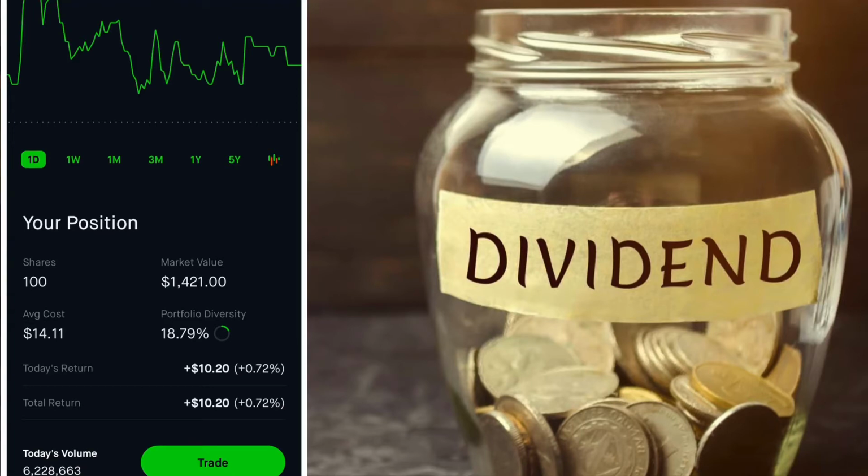All you have to do is simply buy the shares of the stock before the ex-dividend date and hold it through the ex-dividend date. So it can be a day before the ex-dividend date. It can be a week before, a few weeks before. But if you simply buy and hold, then that's really not a dividend capture. You're just buying and holding.